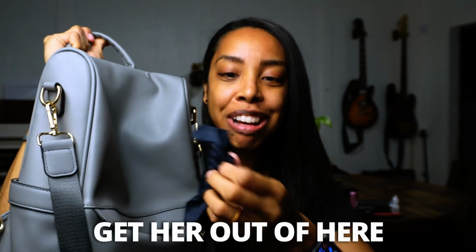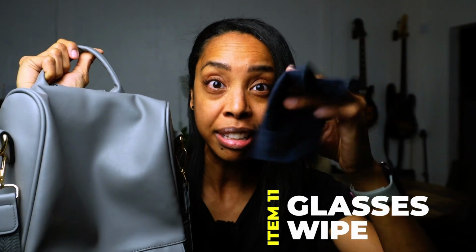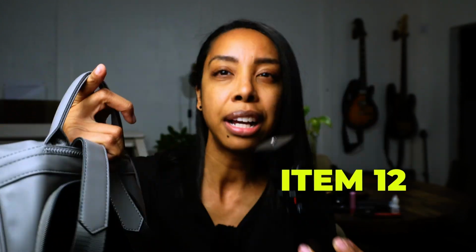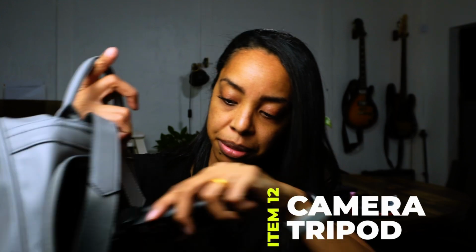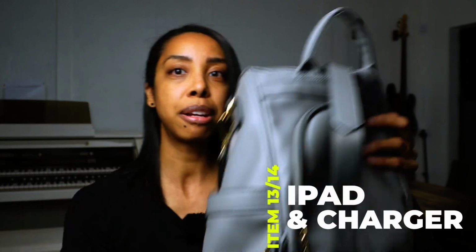Oh, and I also have a wipe. Oh, I forgot about this. I actually need to put one of these in my little bag. So we're going to add that to that too. I think maybe there's two in here. Yeah, okay, so one stays in here and then one goes in that. That's fine. There's a lot more room in here. I do have my tripod that this camera goes on top of. And then I also have an extra iPad charger because I can fit my iPad in here. That's what I really love about it.